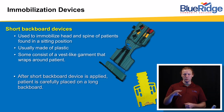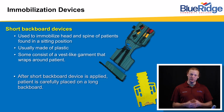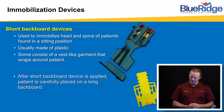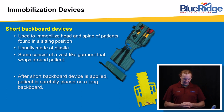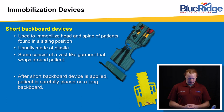If this is a somewhat stable situation with a high index of suspicion on that patient, go ahead and use these, because you want to prevent further injury to the patient. The picture on the top there is what's known as a KED. This is a Kendrick's extrication device. There are other manufacturers that make devices similar to this, but this is a semi-rigid device that is designed to wrap around the patient with multiple straps and buckles. The one on the bottom is known as a short spine board or a backboard, and it is applied to the back of a patient utilizing straps, and it is a rigid board, just like a long spine board, but it's just shorter.